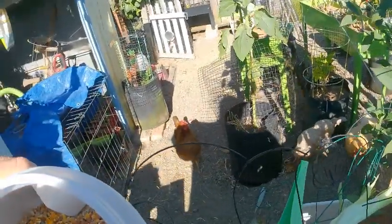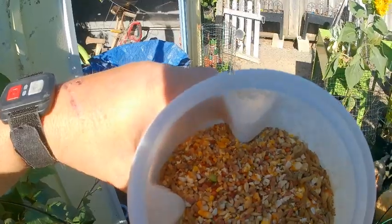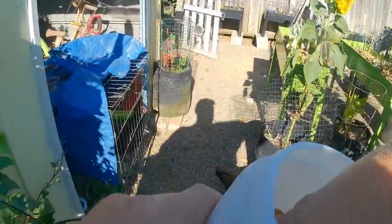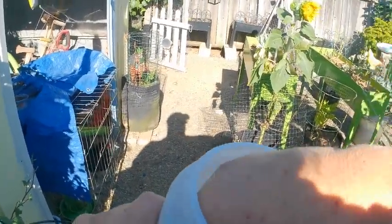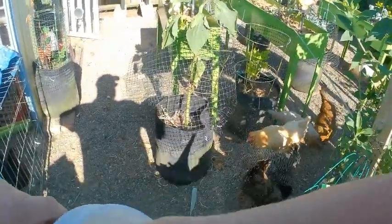There are some mealworms in here. It adds a little bit of protein. Okay. Again, this is stuff I've got from that. And Walmart has another brand. It's called Omega. That's really good as well. It's good for egg production. But I don't know if you can see that. Hopefully you can see me feeding them the chicken scratch.